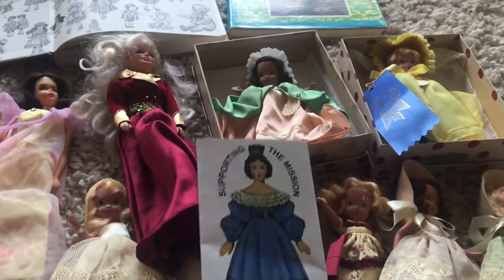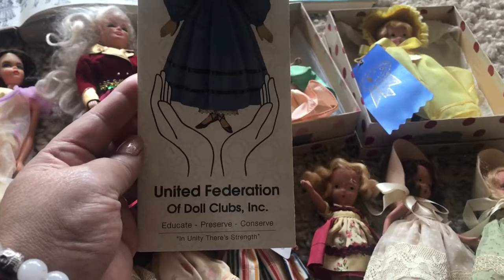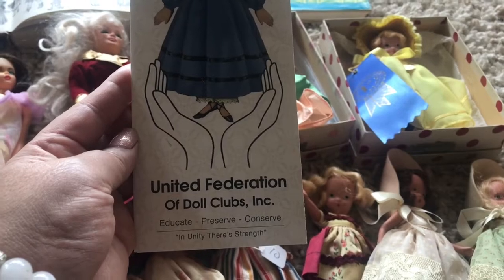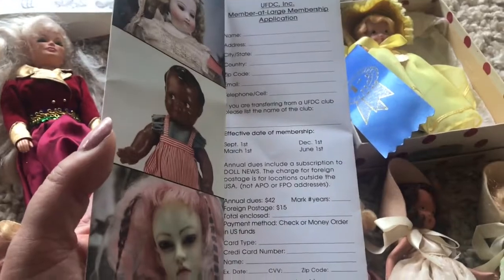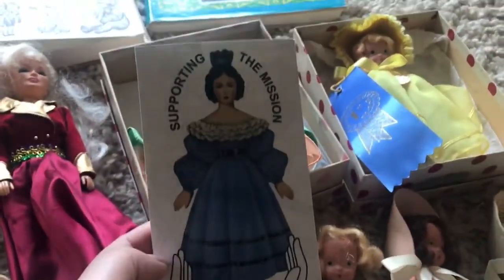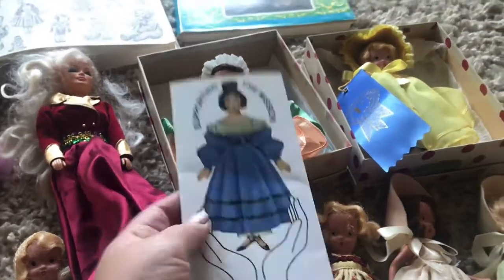And I wanted to, if you want to get connected in the doll community, there was the Supporting the Mission, the United Federation of Dolls Club, where you educate, preserve, and conserve in the unity their strength. And so they were just letting us know that if you wanted to be a member, you can do so. And here's all the information about annual fees. And what was a bonus about that is you support the mission of preserving the beautiful heritage of dolls.